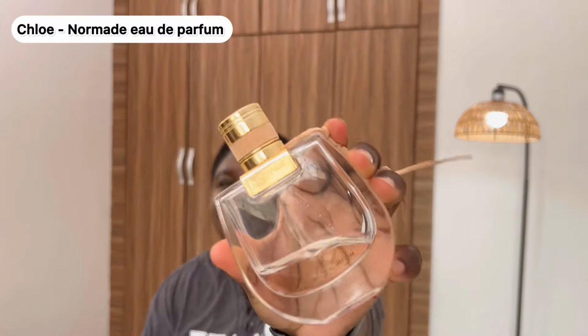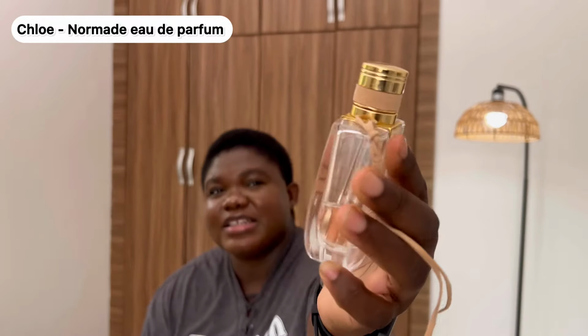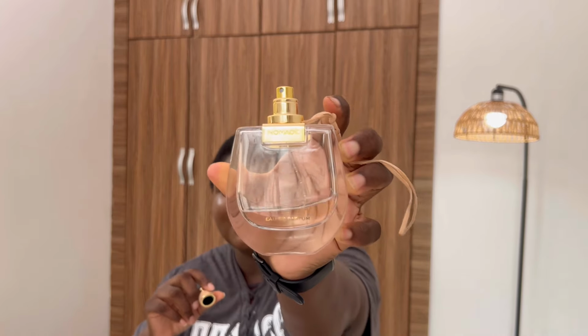The next one I want to talk about is my baby. It's my heart. And it's the Chloe Nomade Eau de Parfum. They have many types of this, but this is my favorite. You can see just how much is left. I can't wait to restock this. I have to get a new one very soon because I cannot not have this in my collection.